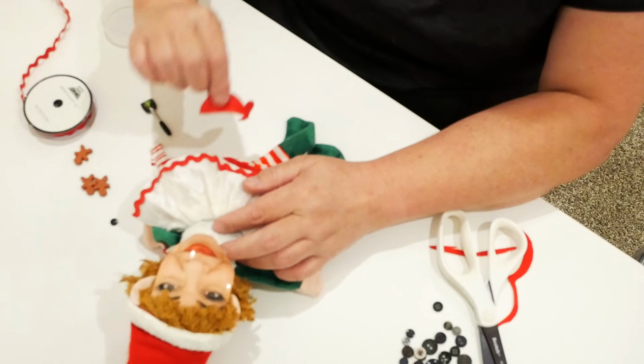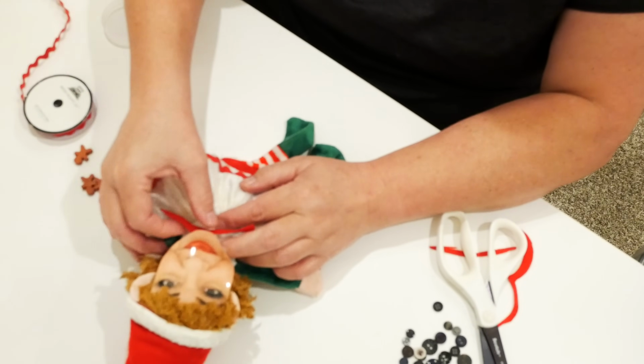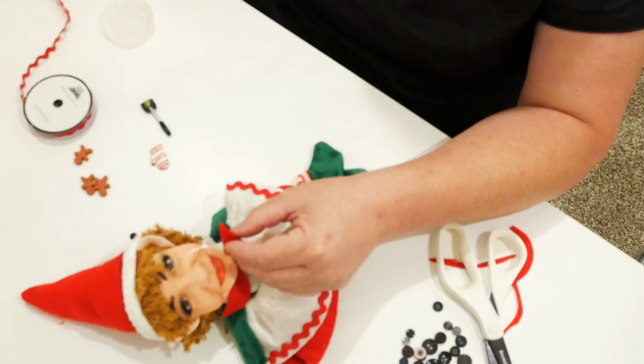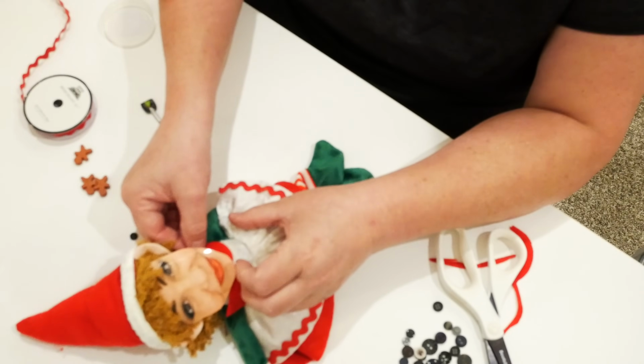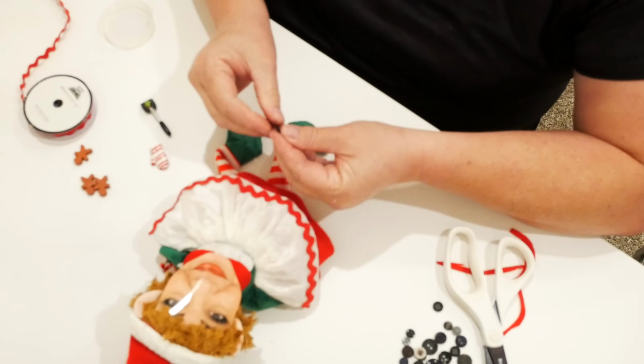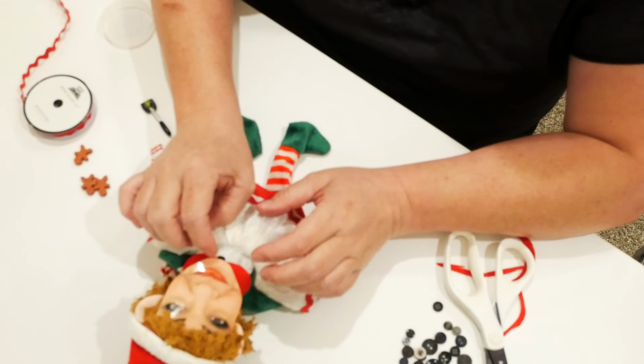I just felt like she needed a little rickrack trim around her apron. I glued her collar down. Things started to spiral out of control. I got out all kinds of little things from my craft stash. And then, of course, the finishing touch, a button to complete the twist.